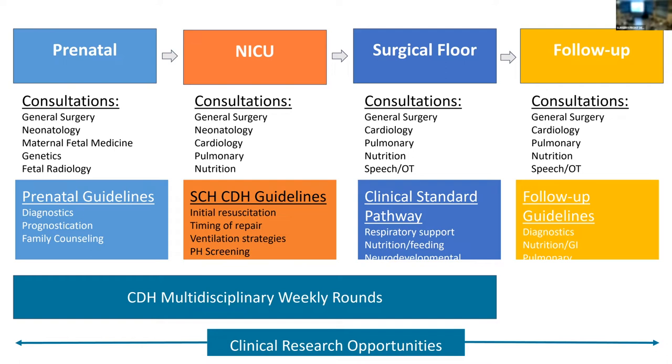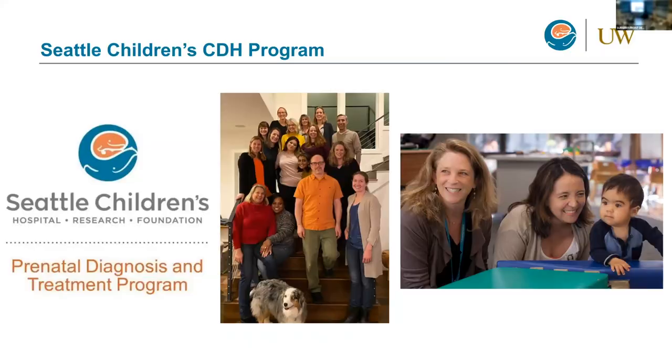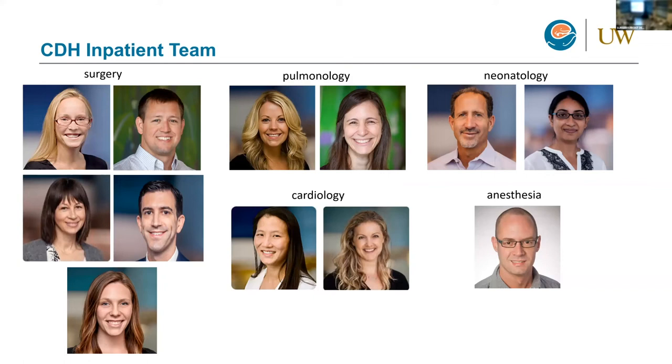And then these are some of the things that we've done within those realms of care to try to standardize things. It starts at our prenatal diagnosis and treatment clinic, and we have a pretty large and amazing team with MFMs, cardiologists. We have a core group of CDH neonatologists and surgeons who do all of the prenatal counseling, and we meet with these families several times throughout the gestation of the baby, and we've standardized care for that as well.